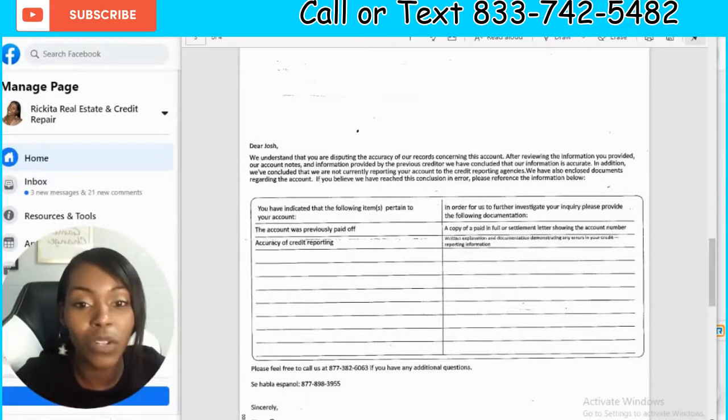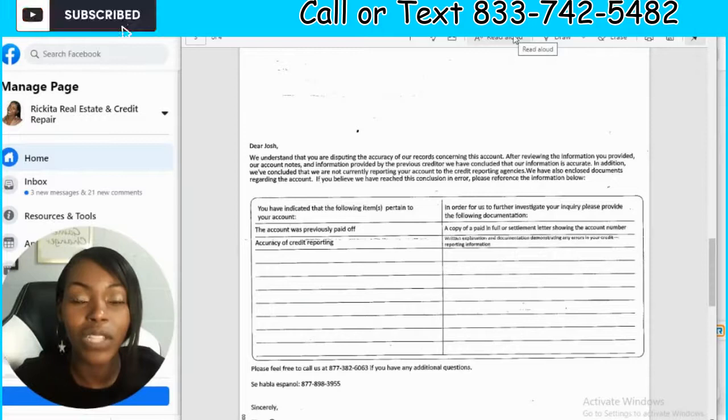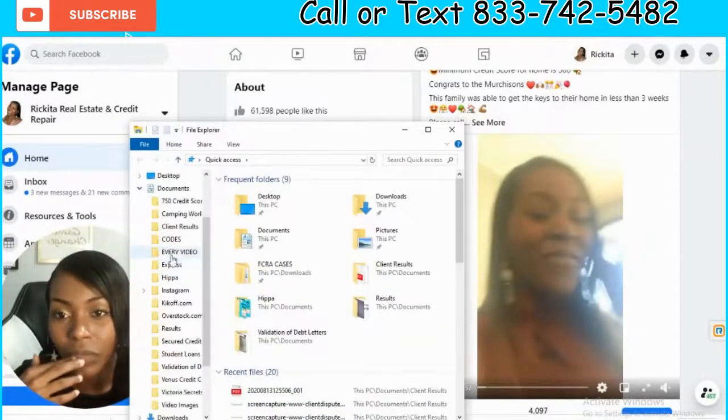The account was removed from the credit reports. And again, everybody's situation is different when it comes down to these different accounts. So if you guys have any questions about this, just definitely let me know. And let me point out something else when it comes down to this account. Let me see if I can pull it up again.